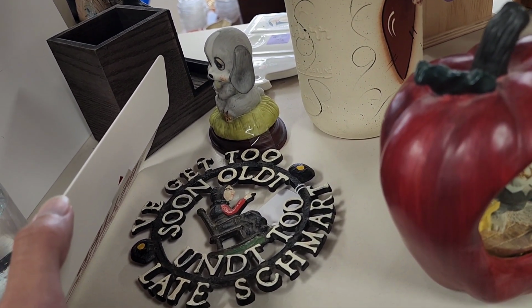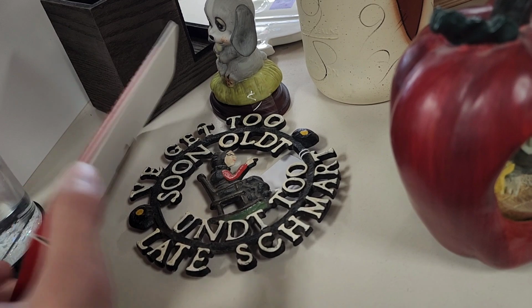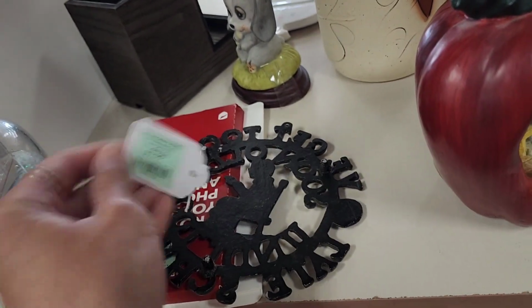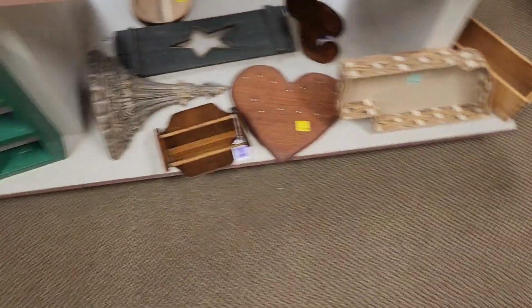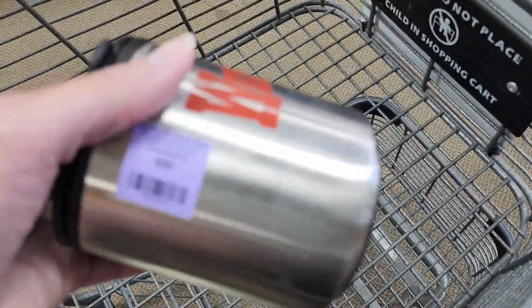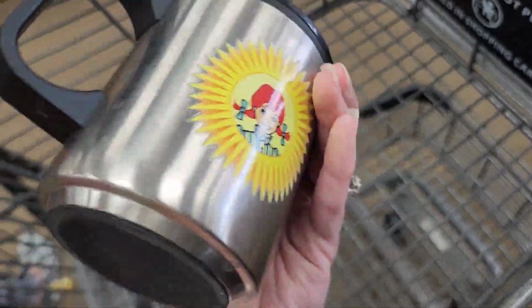I don't know what that says. If you get too loud, I don't know. It's Swedish probably, or the Amish. It's $3. Do y'all have an Amish community, or is that just like a Kansas kind of thing? But I know there's other places like Pennsylvania.